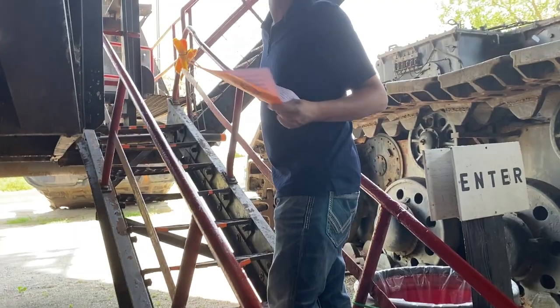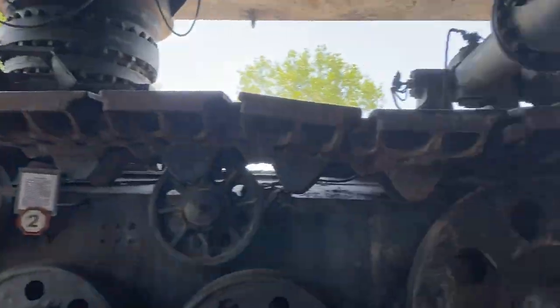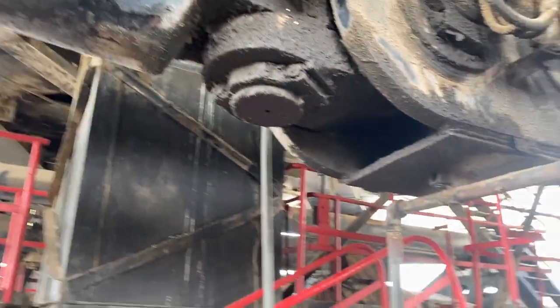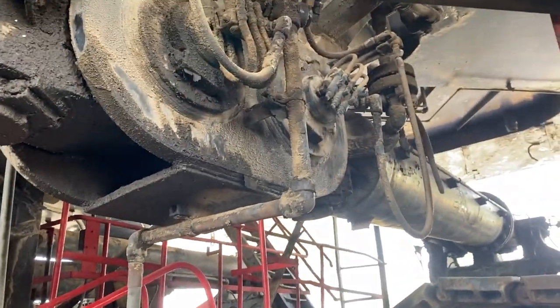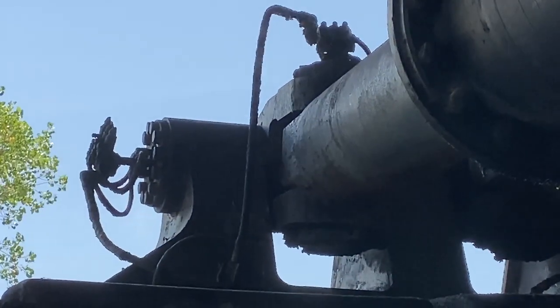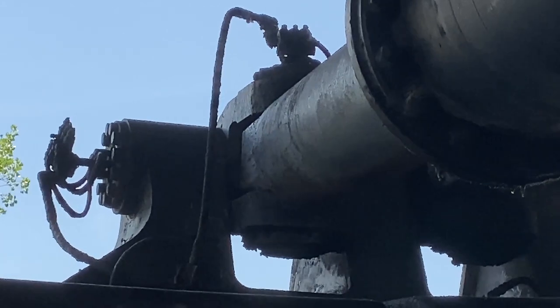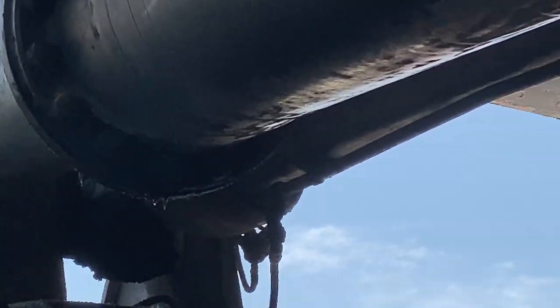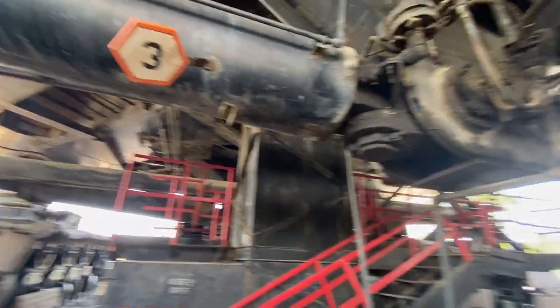Nah, we're on three. No, oh, there's three. Okay, read me what three is. Steering arms. These arms were used to turn the crawler. The two front and two rear arms operate independent of each other. So basically like a drive shaft on your car. Yeah. Oh, man, that's a really big one.